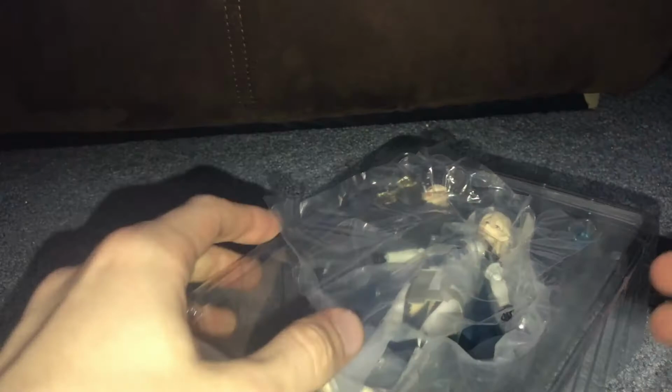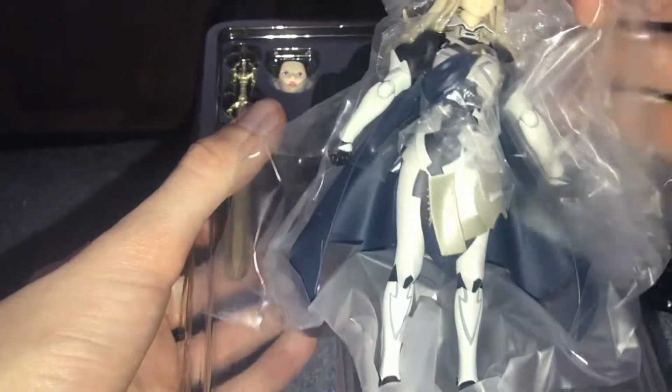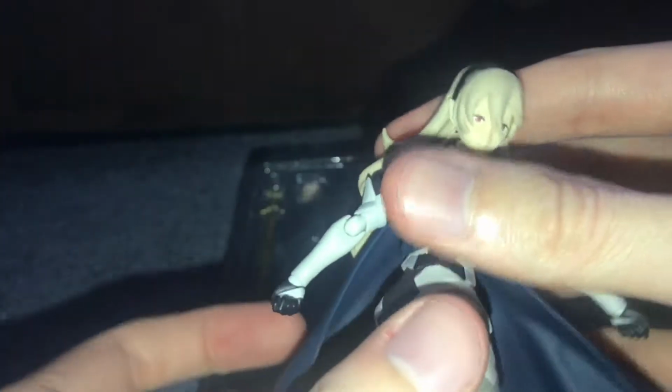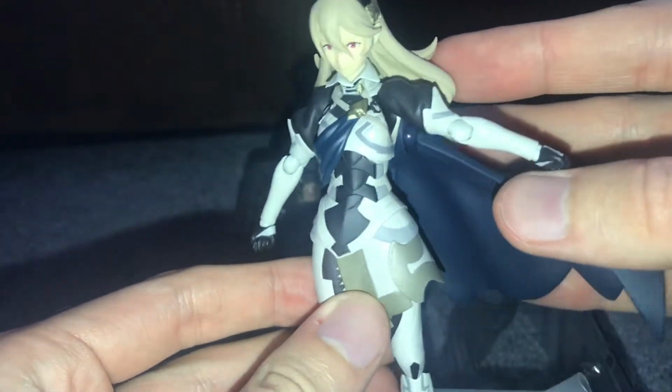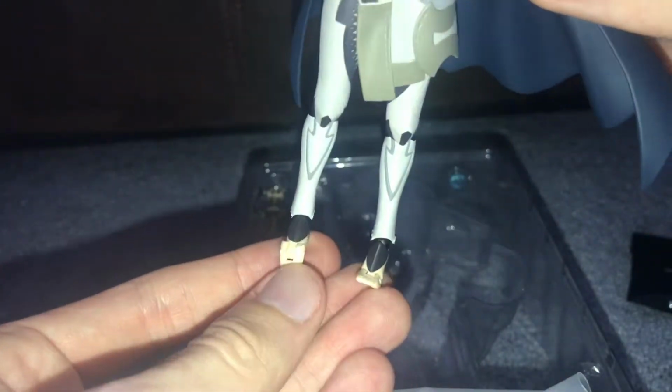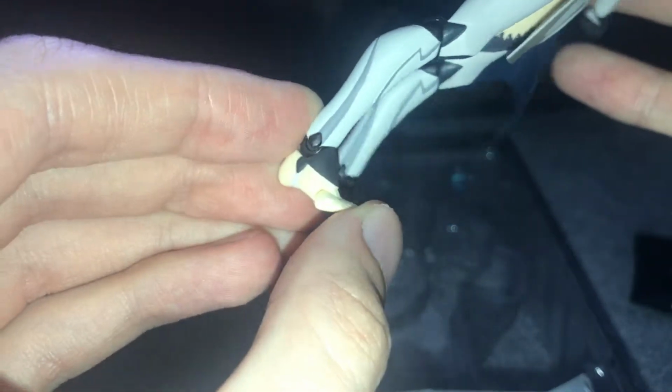We have a sheet of plastic. We have Corrin covered in plastic. Okay, so that took me a while to get all the plastic off because it was tucked in everywhere. But look at her. She already looks amazing. She's got her bare feet. Oh, and her toes are very poseable, so you can stand her.